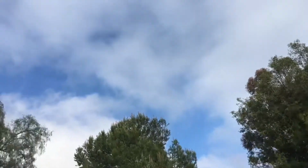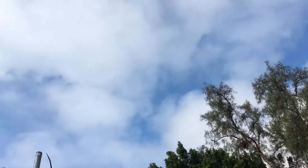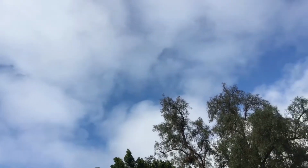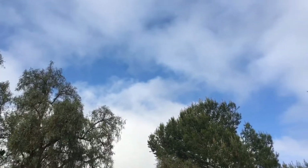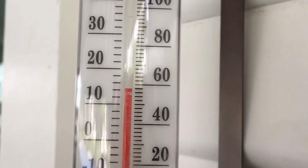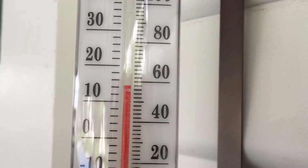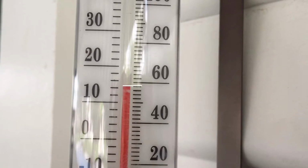So this is 8 o'clock in the morning and this is 8 on an analog clock. The little hand is pointing to the 8 and the big hand is pointing to the 12. 8 o'clock. And you can see it's pretty cloudy and also pretty lively. There's a lot of birds out, it's a beautiful morning, and it's also surprisingly not that cold. This looks like it's about 59 degrees because it's the line right below 60.